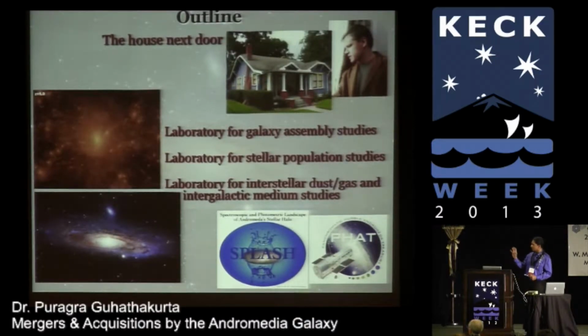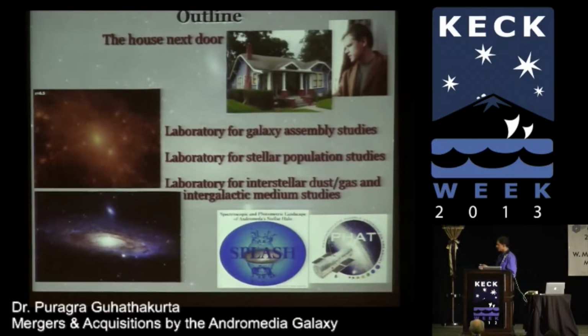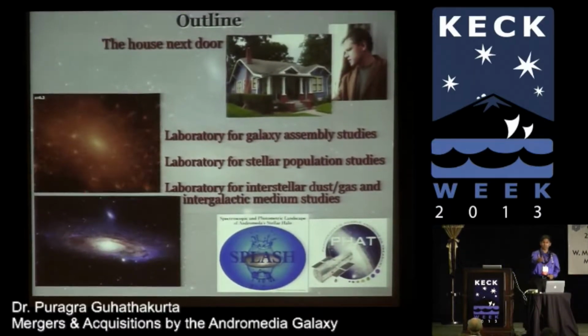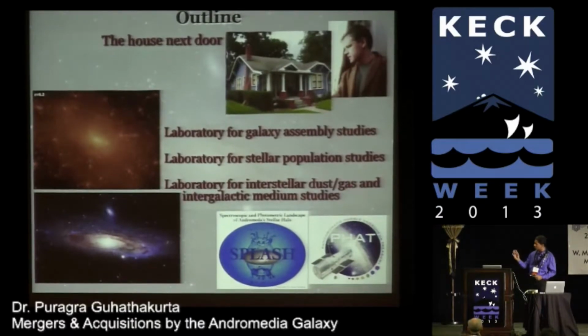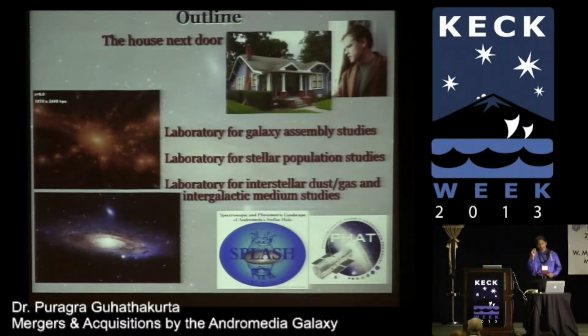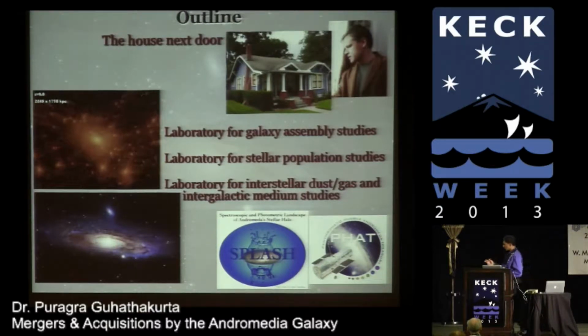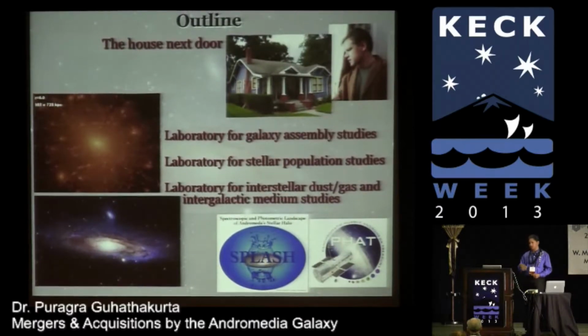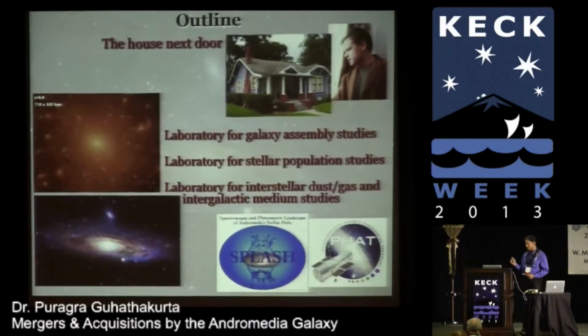So Andromeda is great for seeing these processes close up right in our backyard, but it's also two other kinds of test beds rolled in one. Andromeda presents us with a set of stars that are all at the same distance from us for all practical purposes, so it's great for studying stellar populations. And a large fraction of these stars, their light comes to us not unimpeded. Some of their light goes through the dust and gas that's in the disk of the Andromeda Galaxy. So we can use them as probes of the interstellar dust properties. We can use them to study interstellar gas, and I'll talk about that a little bit near the very end.